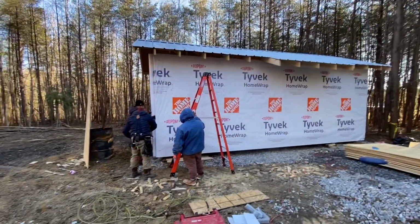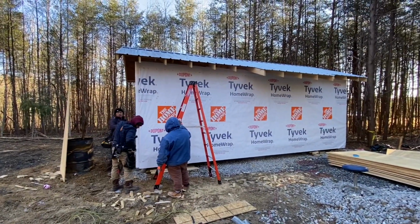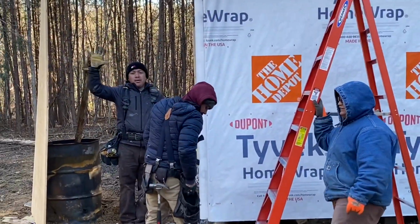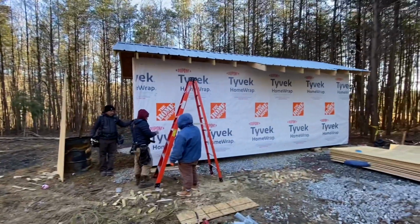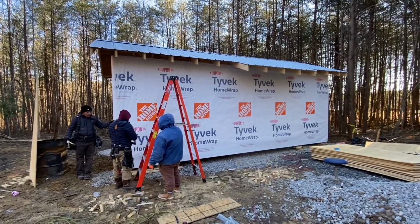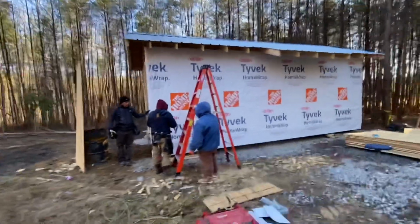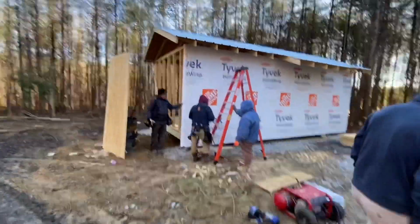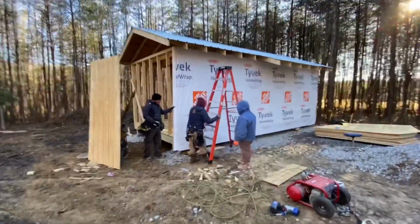We have the world famous Eric here to help. And the crew. We're putting the Tyvek up, and then we're going to put our T1-11 up. Looking good in it, Barrett. I should charge Home Depot for advertising.